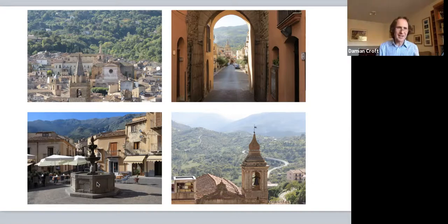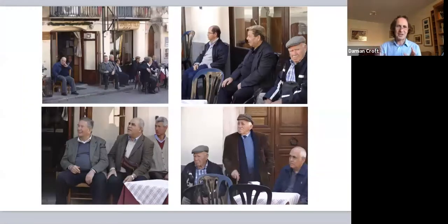But the other reason is also this, because you sit there in the town square and invariably these guys are sitting around as well. These are their little clubs all around the town square. And you can just imagine their poor, long-suffering wives.